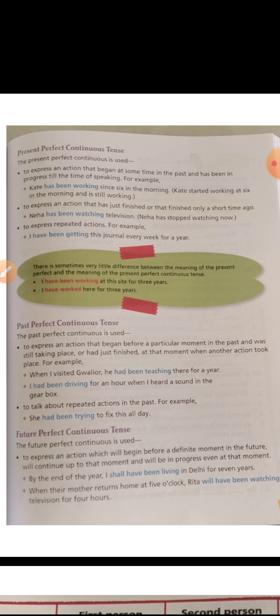When their mother returns home at 5 o'clock, Rita will have been watching television for 4 hours. You can see here the helping words are will have been and shall have been with V4 and with the timing since and for. Okay, so this is the explanation for perfect continuous tense of present, past and future.